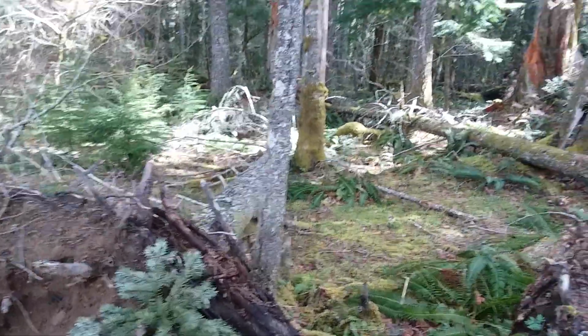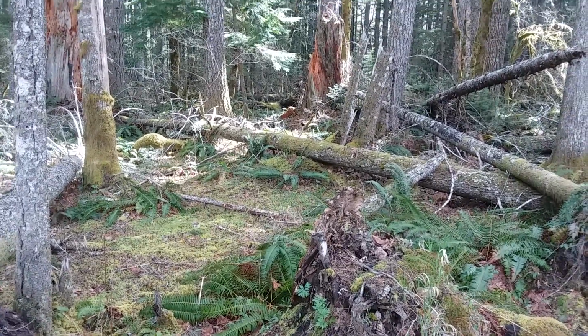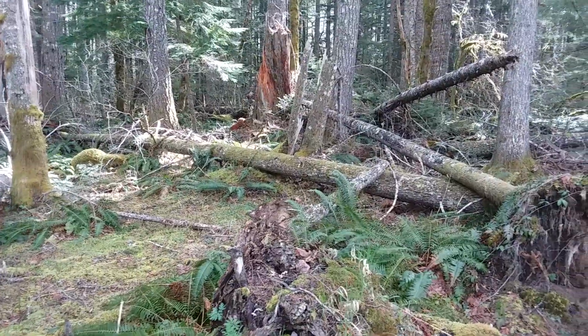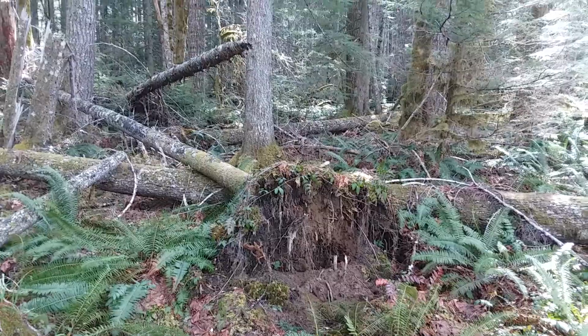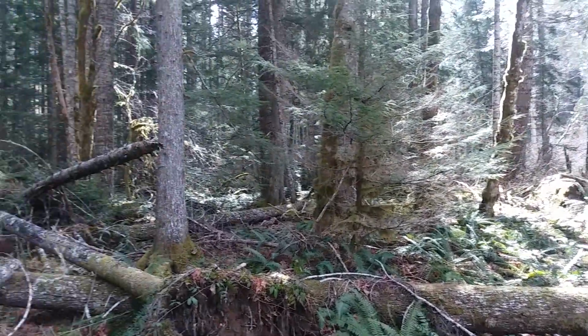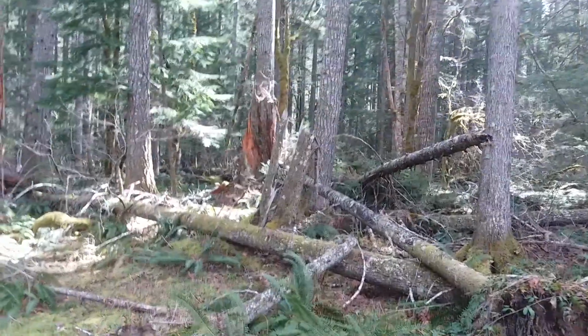Hopefully you can see that. I'm no high-tech camera dude. This is just me and my phone. And you'll probably never see me. You'll just hear my voice. Never really wanted to be on the internet or any other stuff like that. I'd rather be out here walking around, but this stuff is so amazing.